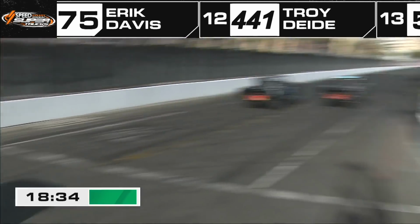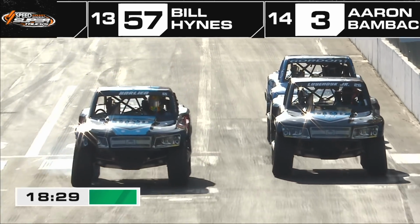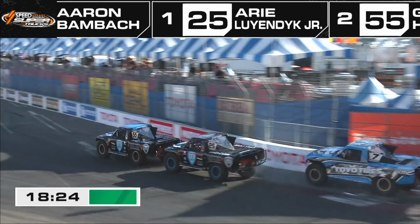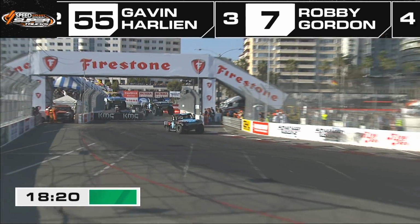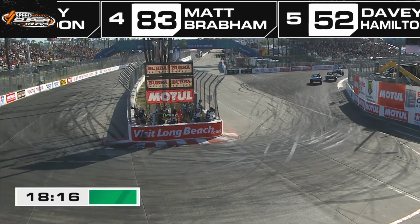So from the back of the field is now challenging for that second position. That's Harlan down the inside of Lyndike for the lead, though. And he will do it down here into the right-hander. Now, a handful of second-place finishes last year for Harlan. His dad, Chris, said today he's got to be more aggressive. He needs to get out there and win the race. This could be the day. Absolutely, it was right there.